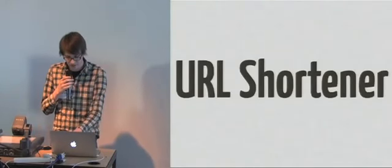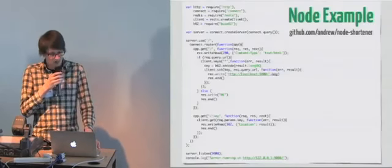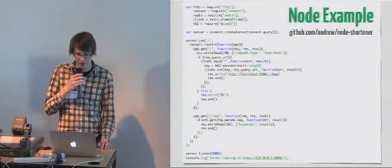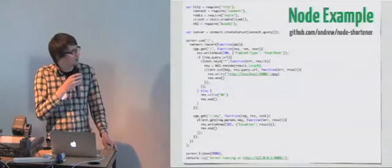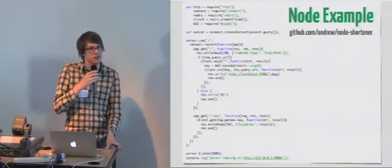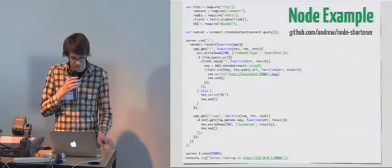So I built some URL shorteners. They're all the rage these days, Bitly and that kind of thing. So let's have a look at some of these examples. The code's a little bit small, but don't worry about the details too much, just have a look at the overall shape of the application. As you see, everything is a callback, and I'm using the Connect router here, which is a library that adds some middleware and Rack-type functionality to Node, making it a bit easier to work with.